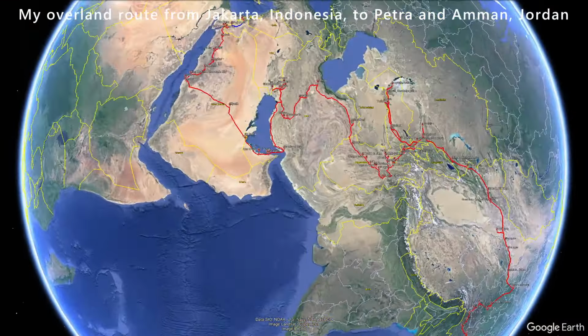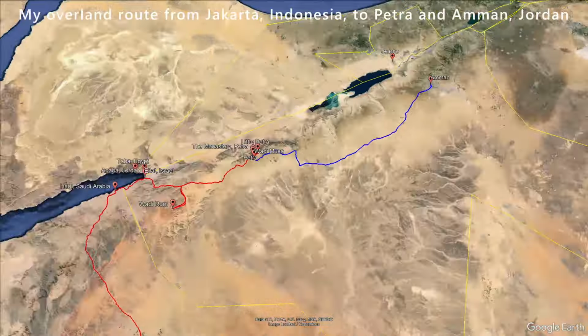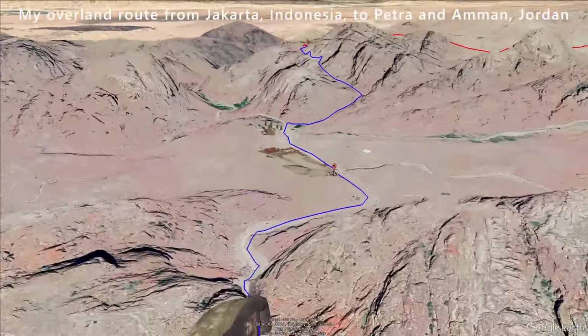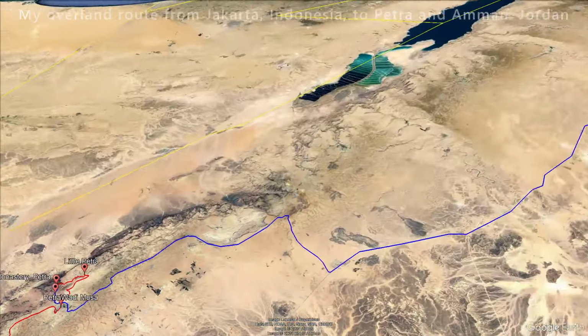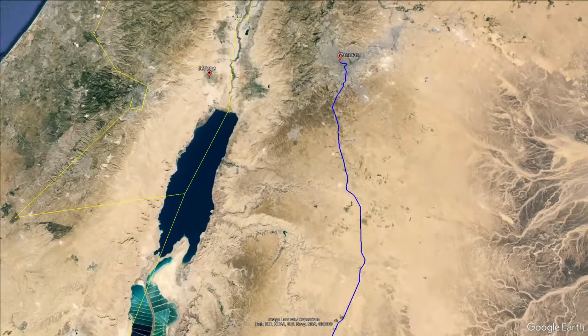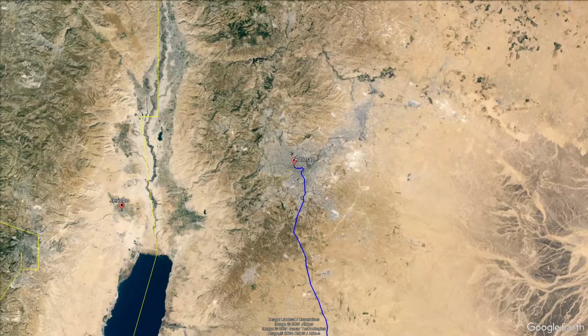Unfortunately, we cannot go up. And later we go down and see the city of Petra with a lot of tombs, the treasury, temples, and others. Let's go. So up here at the monastery, there is a cafe.